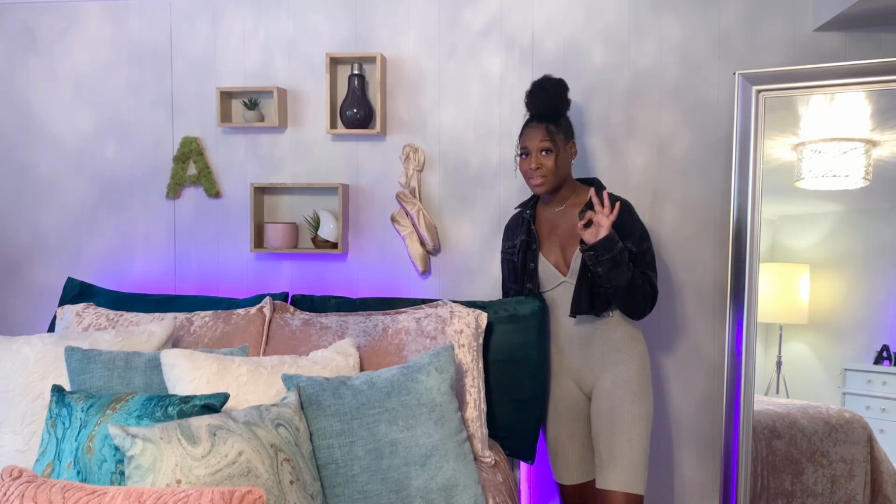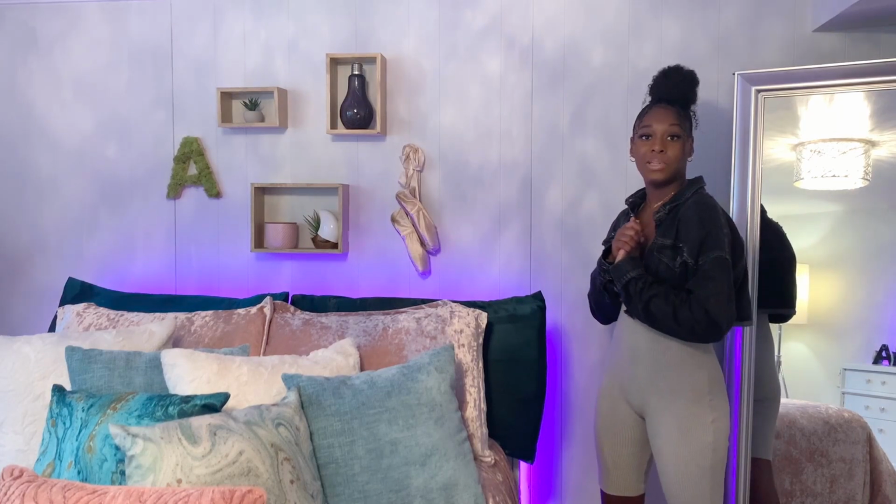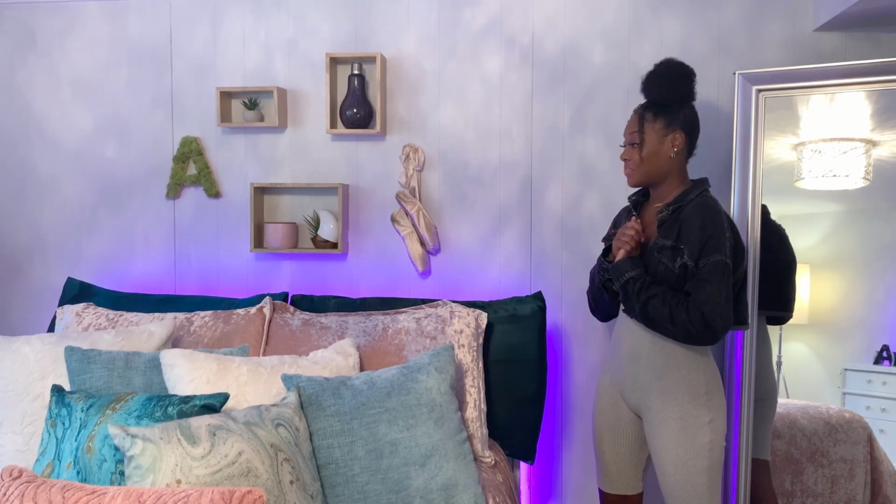I don't need you right now. So you can make her change the color instead of having to find the remote and stuff like that. So love those lights. Alexa, make the bed lights blue. Okay.